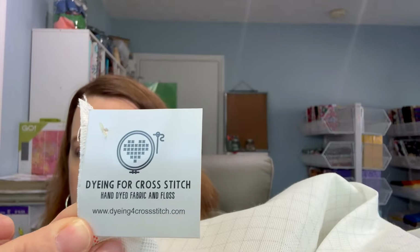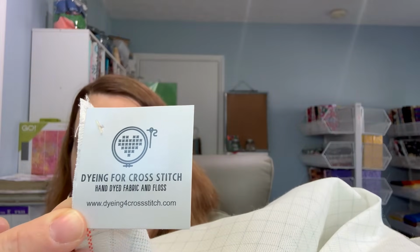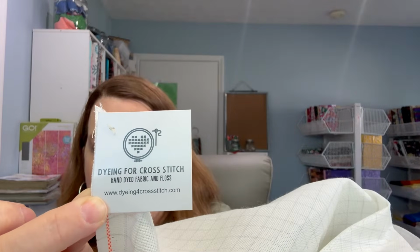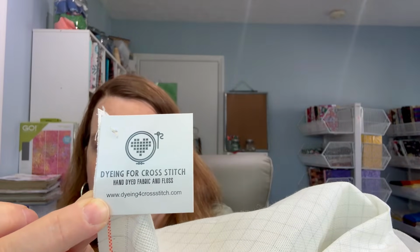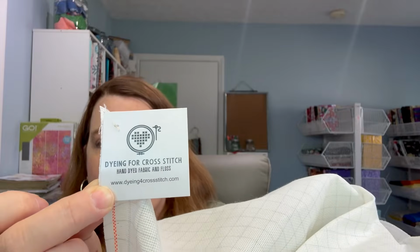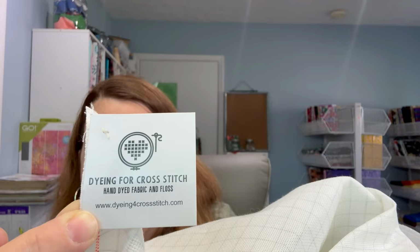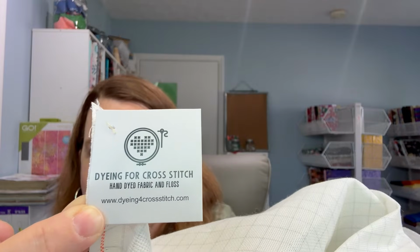This is called Dying for Cross Stitch, the Etsy shop. I'm going to show you the tag real quick if you want to take a screenshot. She's very nice. I asked her if she can do a custom size, and she did, and I purchased it, and within a couple of days I had it. I literally think I ordered it Monday, and I think I got it by Thursday. So that was a purchase I did as well.